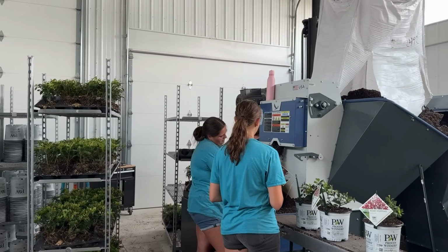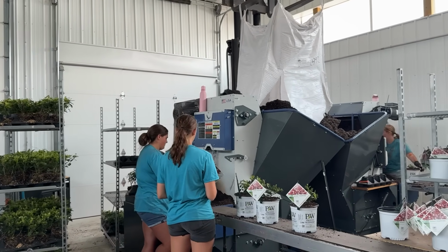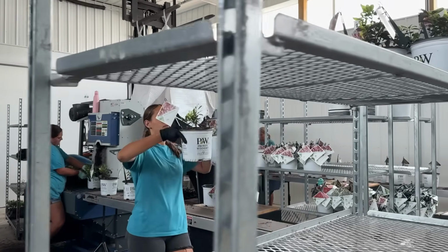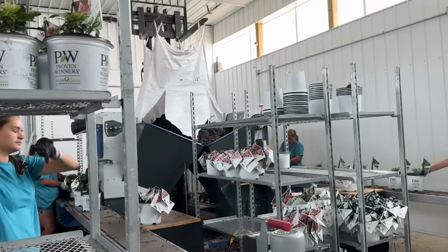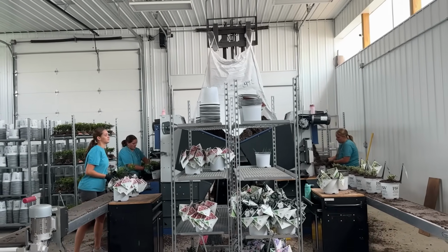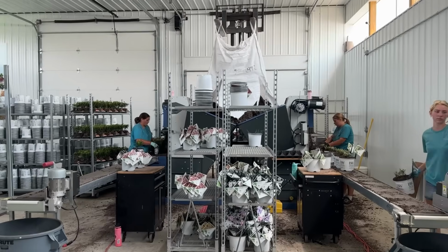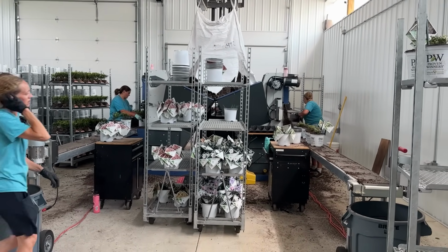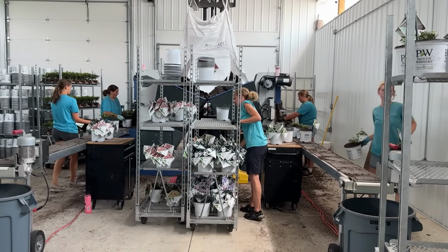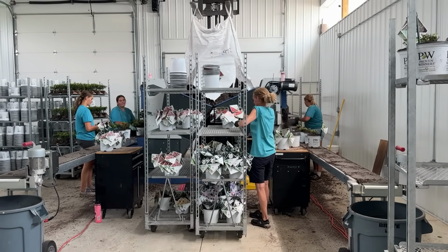All right, so a lot of movement going on in this little room, so I am going to back out of their way and let them continue to get done what they're needing to do without me interrupting them or being in the way while they're getting it done. Definitely, this is a well-oiled machine back here. We've got a great crew in all of the various areas doing all of the various jobs that are needing to be done to get this big project complete.